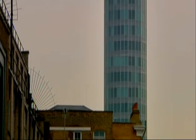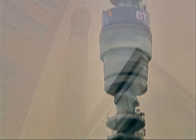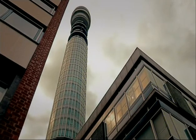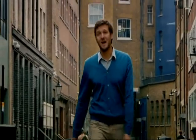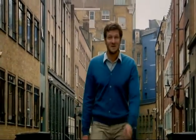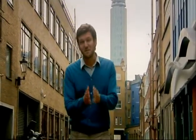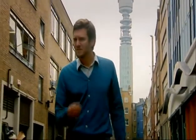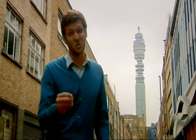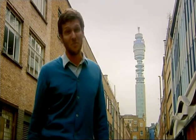So here we have a very rare thing indeed. A working 60s building made of concrete, but one that undoubtedly holds our affections. But there's much more to the BT Tower than just a gleaming modernist structure born in the optimism of the 1960s. It stands, I think, as a triumph of its function, communication. Now, the technology might have moved on, but its place in our heritage is assured because it stands as the original hub of modern Britain.